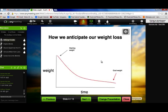Okay, guys, this is a very important graph that I've drawn up here. This is how we anticipate our weight loss. When we start on a nutrition program and we're trying to get down to a certain weight, we think we start here at the starting weight, and if we keep on going down, we'll see a nice smooth slope until we get to our goal weight.